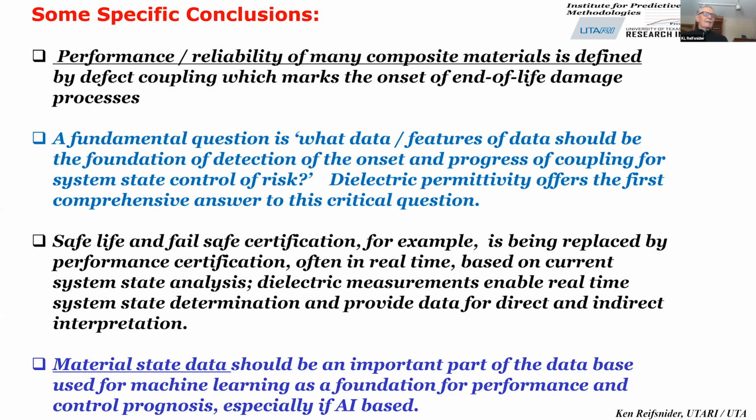Fail-safe and safe life certification is being replaced by this performance certification, and we have to have material state analysis. Dielectric measurements enable us to get that. So our premise is that material state data, such as dielectric, should be an important part of prognosis of performance.